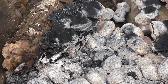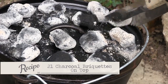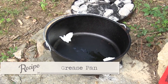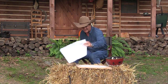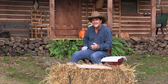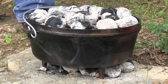It makes it a lot easier if you start out with charcoal briquettes. To get a 425 degree temperature, we need 10 on the bottom, 21 on the top, which we've done. I've also taken some lard and put it in the bottom of that pan. Now I'm gonna take my dough, see how nice that looks? And put it back in the bowl, and I'm gonna let it rise for another half hour. While we have that last half hour of dough to rise, that's when we get our pan preheated and ready to go.